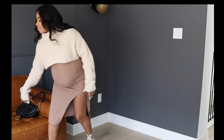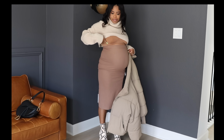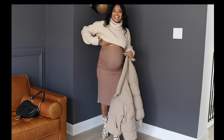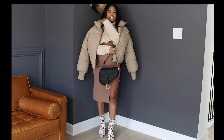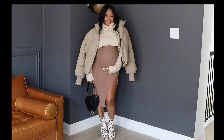You could also, I have my puffer coat. This is from Zara, and by the way, I have a little tank top thing underneath because this thing is super cropped. If you raise your arms, you'll see underneath. So I have something under there, but you could layer this puffer coat on as well when it gets super cold outside, but when you want to be a bit more bundled up and warm.